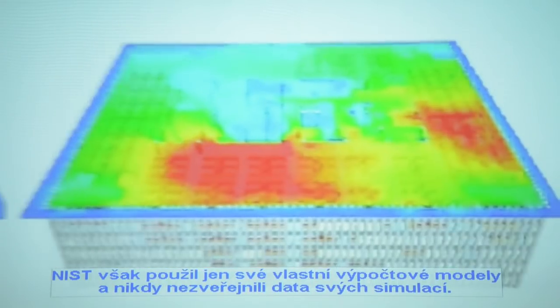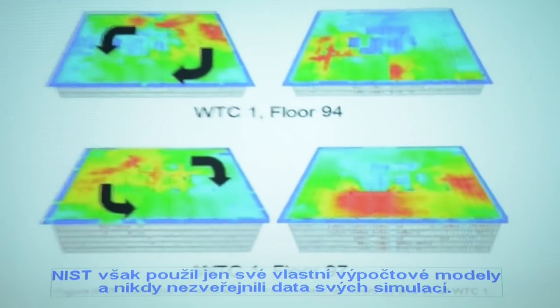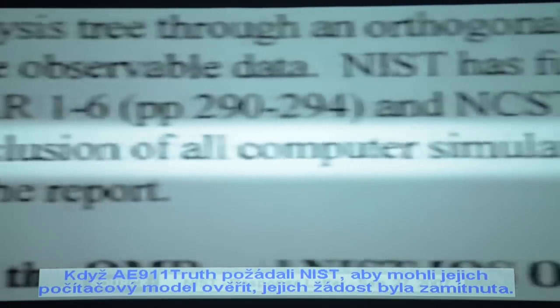In their computer simulation, NIST claims to have observed temperatures beyond 1800 degrees during the fires. But NIST has used their own computational model, and they've never published the data from their simulation. When architects and engineers asked to verify the computer model used by NIST, their request was denied. The truth is that NIST itself admitted in their own report to have no proof for temperatures high enough to seriously weaken steel.